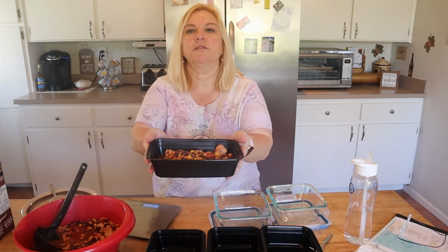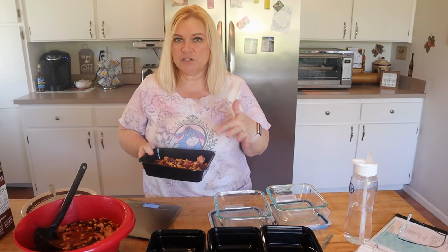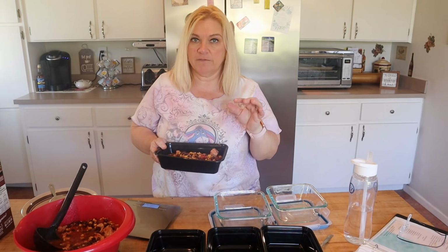All right, so that's the portion we're going to get. I don't know if you can see that. Again, I'll do the whole spread at the end and you can see it. And then the last thing I'm going to do at the end after I fill these, I'm going to put a ¼ cup of Velveeta shreds.